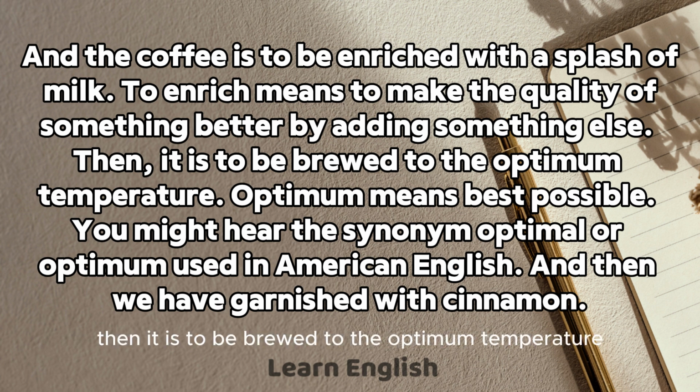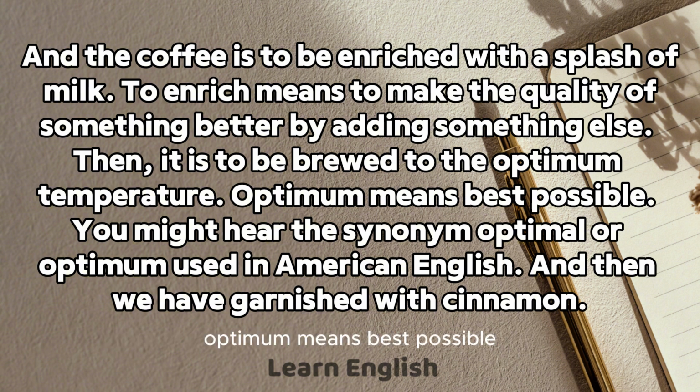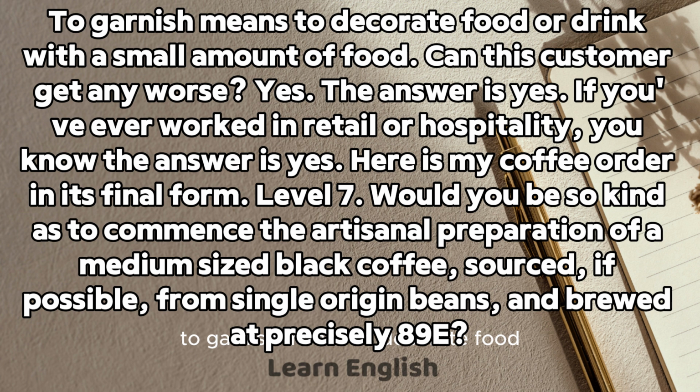Then, it is to be brewed to the optimum temperature. Optimum means best possible. You might hear the synonym optimal or optimum used in American English. And then we have garnished with cinnamon. To garnish means to decorate food or drink with a small amount of food.